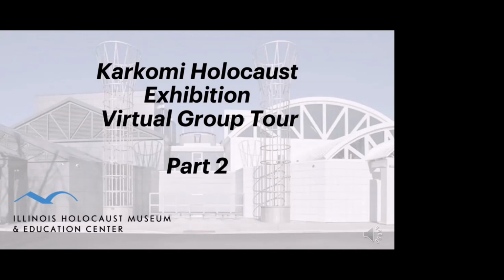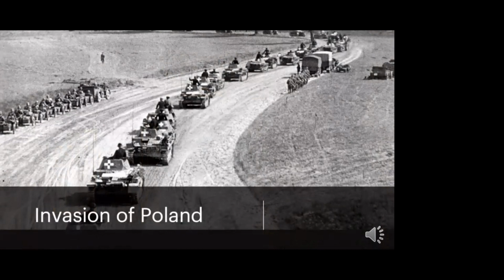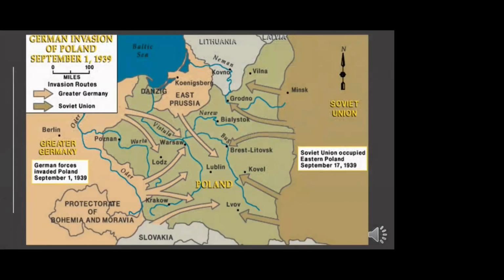We begin this part of our tour on September 1st, 1939. The German military invaded Poland from the west, and because of a secret alliance between Germany and the Soviet Union called the Molotov-Ribbentrop Pact, the Soviet Union simultaneously invaded Poland from the east. The two countries divided and occupied Poland. With the German occupation of Poland, millions of Polish Jews were now under the control of the Nazi regime.